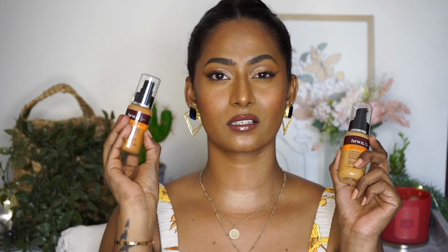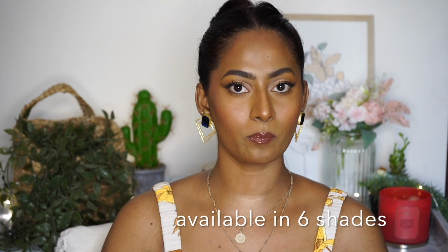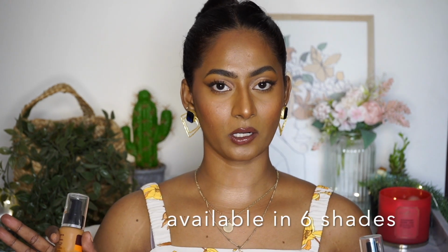But the numbering is very confusing. Amber is 02 and Honey is 05, but Amber is the darker shade. So it's a little bit confusing. Don't go by the numbers. Look at the shade representation that is given on the website and then choose your foundation. And by the way, Amber is the deepest, darkest shade that is available right now. Totally, I think there are only 5 shades to pick from for brown girls, which is a decent amount of shade selection, but I wish there were a couple more shades to pick from.